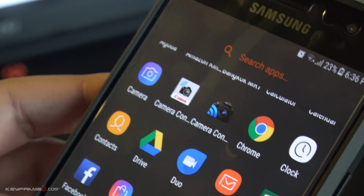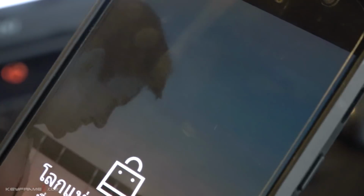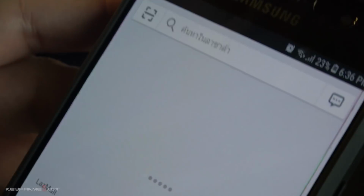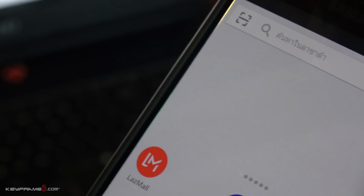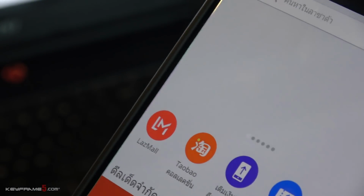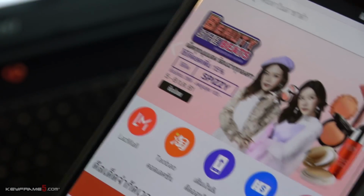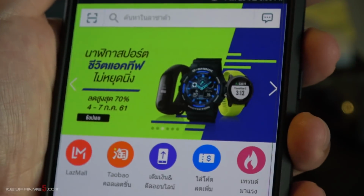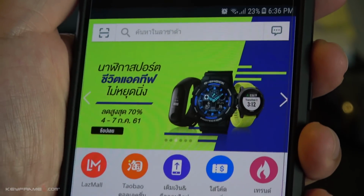The second one is Lazada. Lazada is an online shopping e-commerce website. It's similar to Amazon in North America. In Thailand, they do have Amazon, but the shipping and the duty fees are going to cost a lot of money if you shop on Amazon and ship it into Thailand, because the Thai authorities want people to buy stuff inside Thailand.